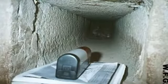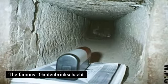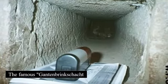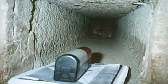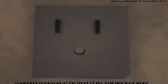Gantenbrink's cache being but one example of these mysterious finds, deep within the tunnel systems in the royal chamber, at a 90-degree turn going vertically upwards, a pile of papers, possibly wrapped artifacts, weighed down with a small piece of timber or stone, possibly another artifact, was discovered by Gantenbrink's robot.